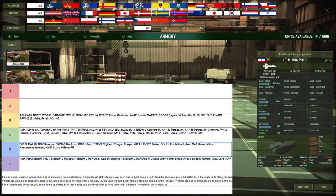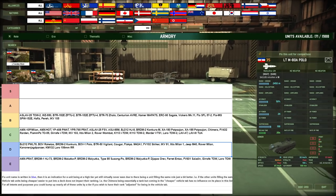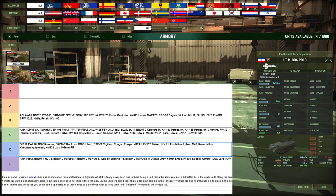Polo, oh baby, the Polo. There's so much good stuff about this thing. First of all, it's a fast Manutka, right? It's not a slow-ass Manutka. Let me give you the missile speed. I've said it. Someone was asking the question, how can you see the missile speed? You use the... Let me... Hopefully I don't leak anything here.